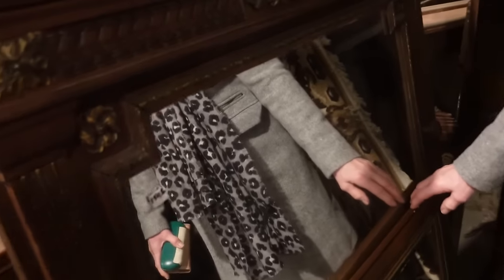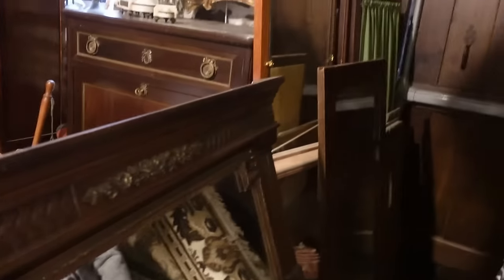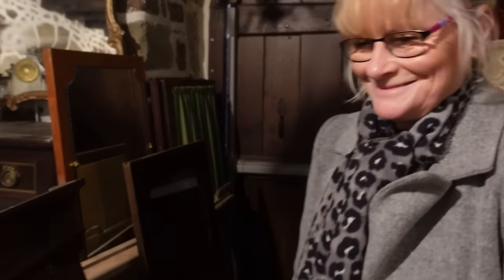So, first thing we've spotted is a beautiful mirror. Now, it's not the mirror that we need, Mum. Well, no, it's a bit big. But we're just thinking of this for the hallway. Now, we still need a mirror for the 400 hallway. We're looking for something a bit wider rather than taller. But I think it's down as €150, so hopefully we can get a bargain on it.